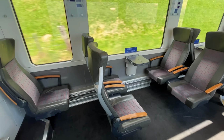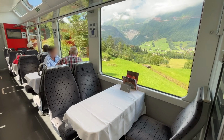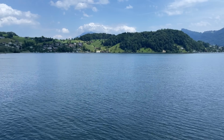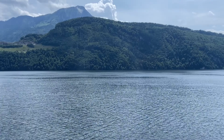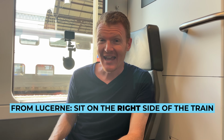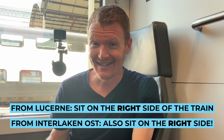Although there is air conditioning, these wide windows also mean it can get a little warm during the summer. Speaking of views, just a few minutes after you depart from Luzern, you'll pass Lake Lucerne and Lake Alpnach on your left. But don't be fooled, you actually want to pick a seat on the right side of the train for the very best views. And if you board in Interlaken-Ost, you also want to pick a seat on the right side. I know this sounds counterintuitive, but the train actually switches the direction of travel along the way, which is why the right side is the best side no matter where you depart from.